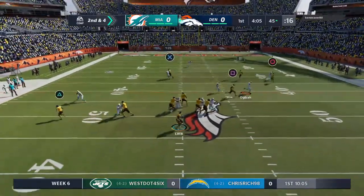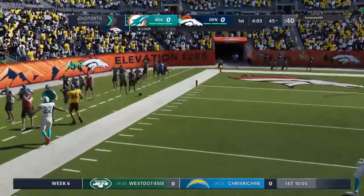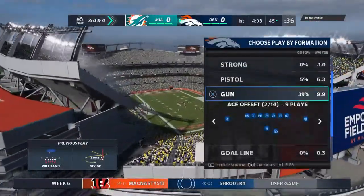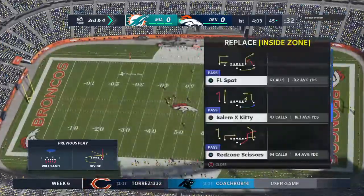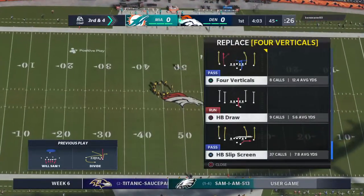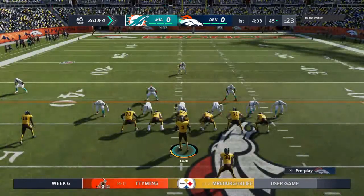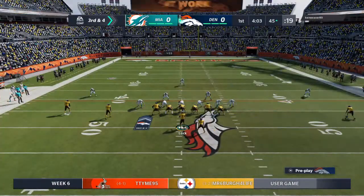They look to throw. It's Locke. And incomplete on the deep ball. He was looking for Albert Okuebunam was the target there, and it's 3rd down. Well, when you've got a tight end who can run, you've got to give him a shot to unlock the defense. Want to see what they can get, taking the big shot downfield. That one winds up incomplete. Now they face a 3rd down and 4 after that incompletion on 2nd down.